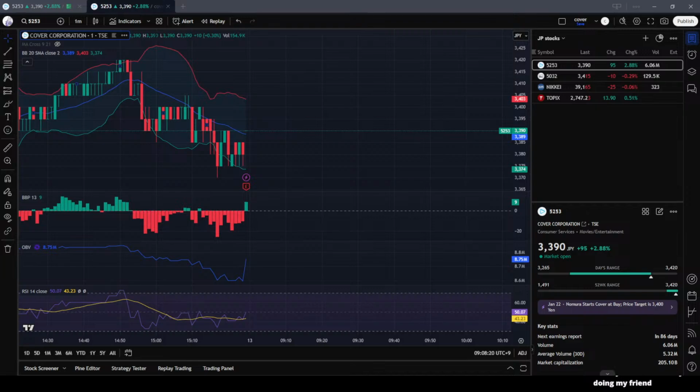I am trying to find, okay, there it is. Trade halts. I'm trying to find whether or not there's been a trade halt placed on Cover. And there's been no trade halt announced on the Tokyo Exchange website. The Nikkei recorded one candlestick before it dropped off. So let's see here.